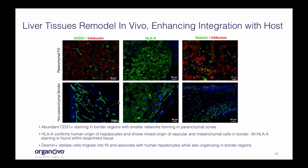And we did some further characterization. We wanted to understand a little bit about the distribution of cells, both within the tissue and in the underlying mouse tissue. And what we have found is that the human CD31, human albumin, and really, if we just look for human leukocyte antigen, that is HLA staining, that is largely confined to the tissue itself. We see very, very limited migration of some of the non-parenchymal cells into the very close surrounding mouse tissue. We don't see evidence of distant migration, and we see little or no evidence of migration of the human hepatocytes into the underlying mouse tissue.